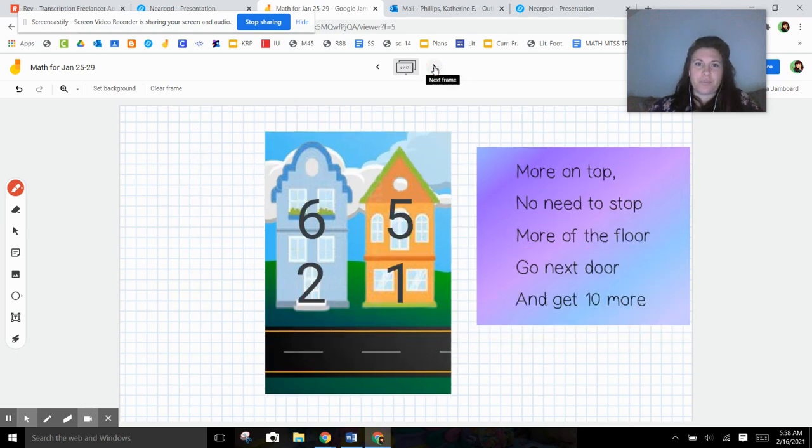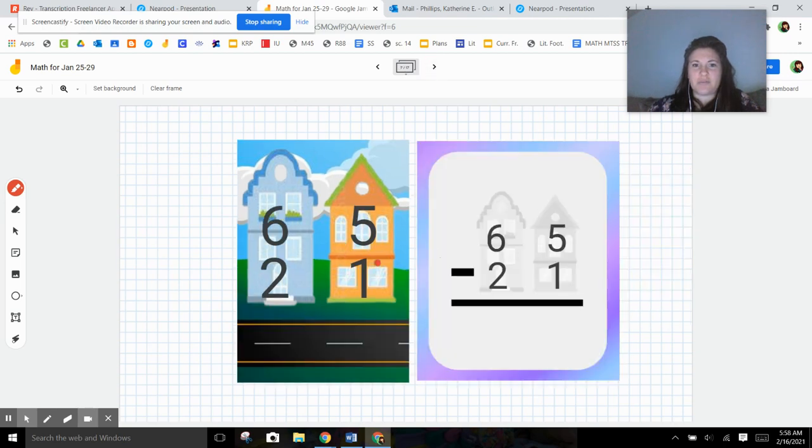Let's see another example. All right, so 65 minus 21. Let's take it out. More on top. So look at my top floor. I got the number 5, and my bottom floor has the number 1. So there's definitely more on top, so there's no need to stop. I just keep going and solve the equation. 5 minus 1 equals 4, and 6 minus 2 equals 4. So the answer is 44. So more on top, no need to stop. Just keep it moving.